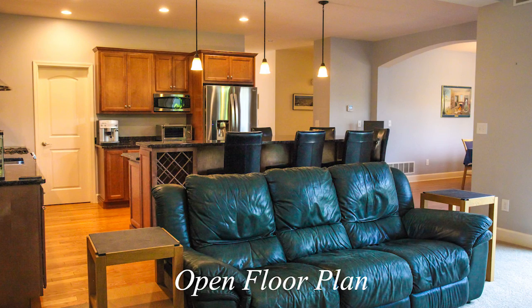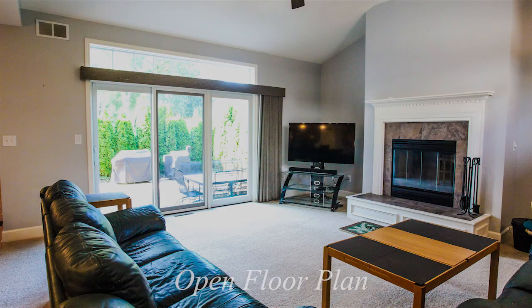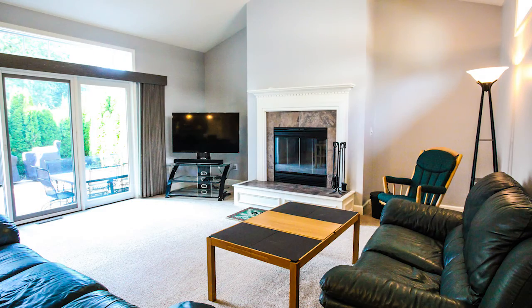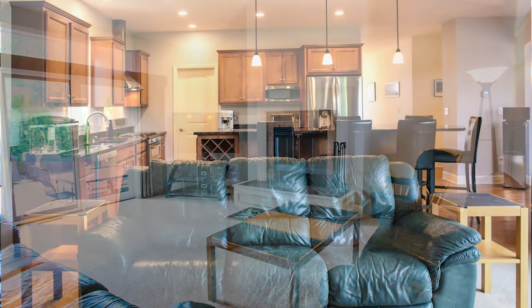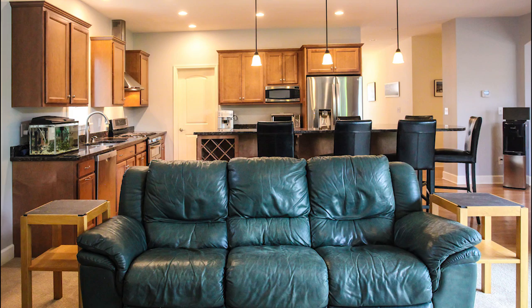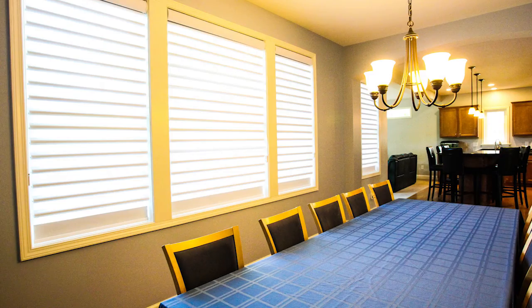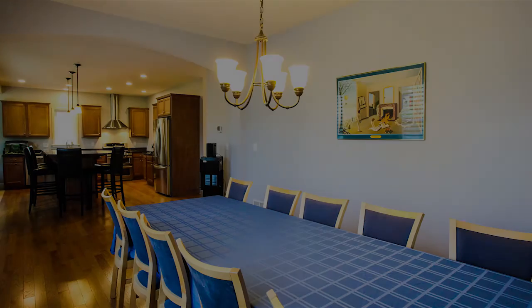This attractive home features an open floor plan and a family room with a cathedral ceiling, wood-burning fireplace, transom windows, custom blinds, and hardwood floors. There's a formal dining room and a first-floor study.